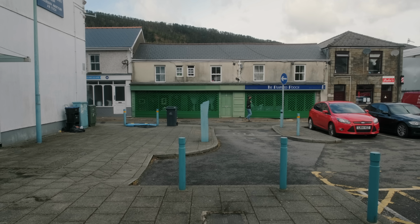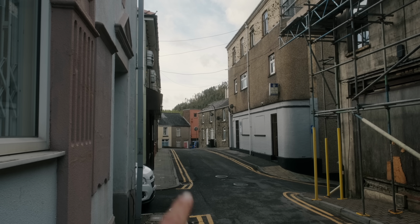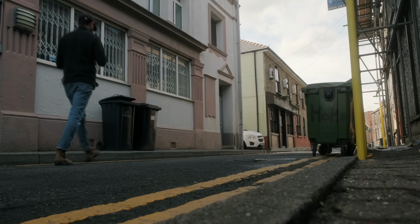So just found this frame here, which is actually pretty cool. Love the power lines up in the top. So I'm gonna try and compose something, some nice tones, these yellow lines on the road and then the white of the building over there. Just go set my camera up.